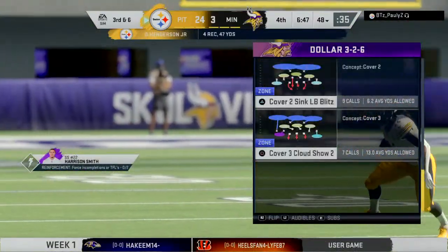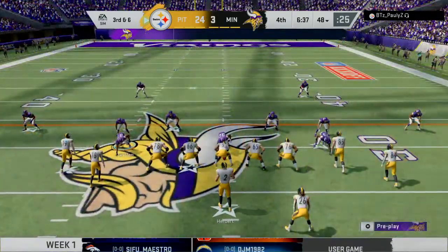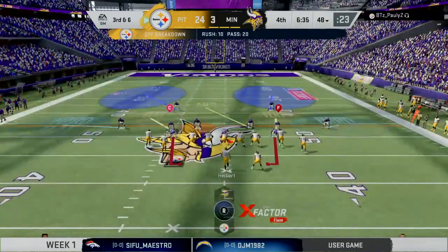Bottom line, they want to keep this clock rolling, so they'll take that one right there. They just want to keep falling forward, and they won't put the onus on the big fellas up front in order to bring this one home.